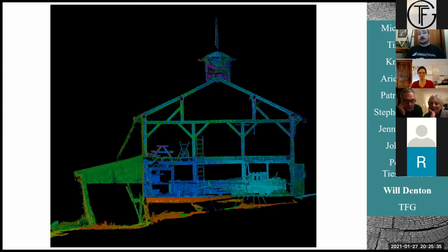So this is what the Leica scan can give us. This is of a Queen Post style barn in West Virginia that we just lifted. We're putting a new foundation on it. You can see a couple of the piers, which are no longer plumb. One looks to be about 15 degrees out, and the other one looks to be about 45 degrees out. Luckily, we were able to lift it, shore it, and stabilize it in a time frame to save it.